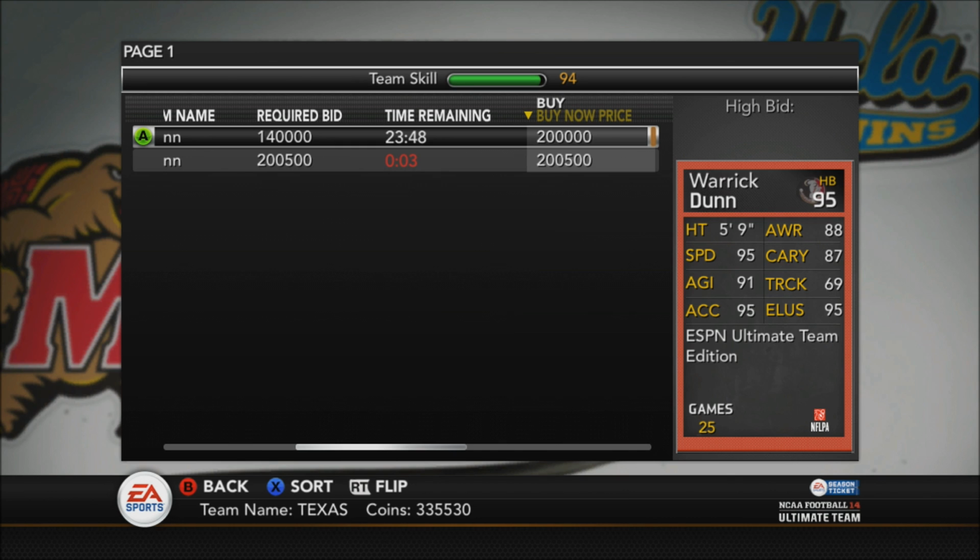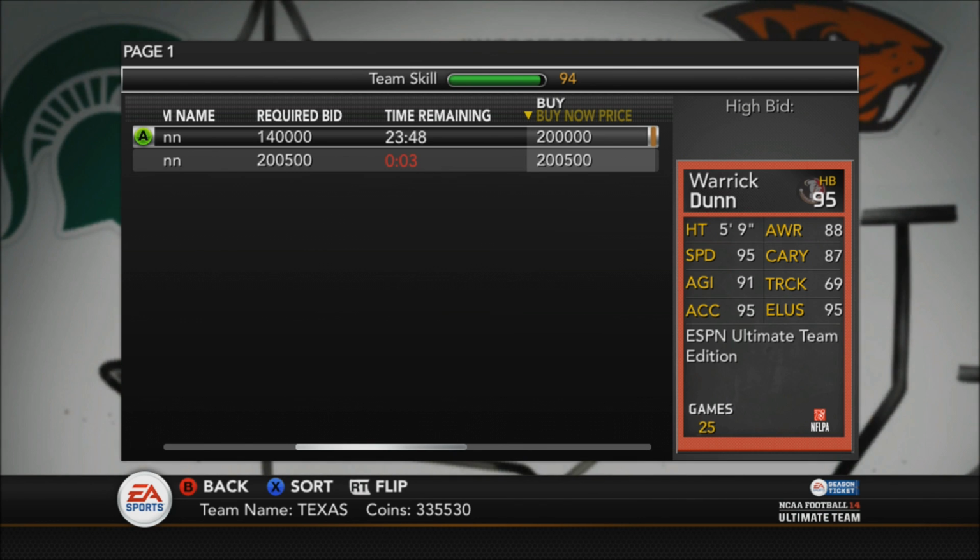But going for 200K is a high price ticket, considering that there are plenty of other backs out there that you guys can get that will play basically the same way. Billy Cannon is a good example of that. If you guys want a speed back for 8,000 coins, Billy Cannon is the card for you. Unless you just want to have a Warrick Dunn on your team, but 200K is a pretty high price to pay for a running back when they all pretty much play the same.